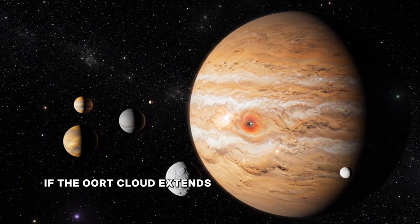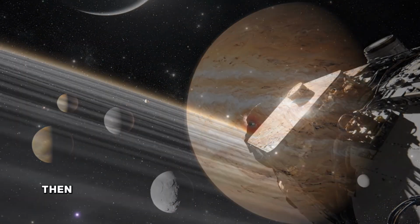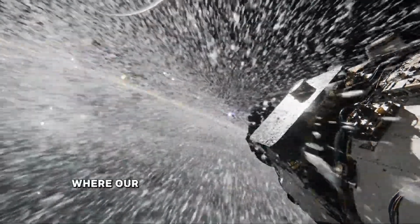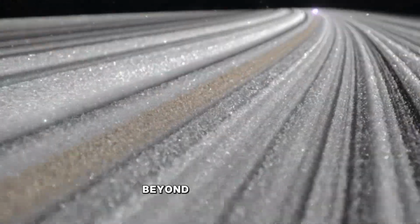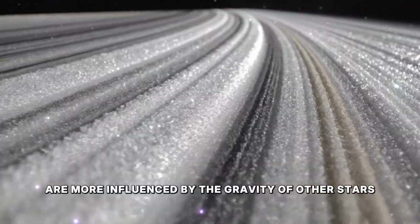If the Oort cloud extends to 100,000 astronomical units, then that is the true boundary of the solar system. That is where our star's gravitational influence effectively ends. Beyond that, objects are more influenced by the gravity of other stars.